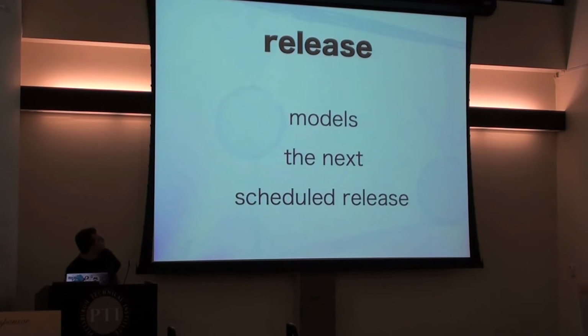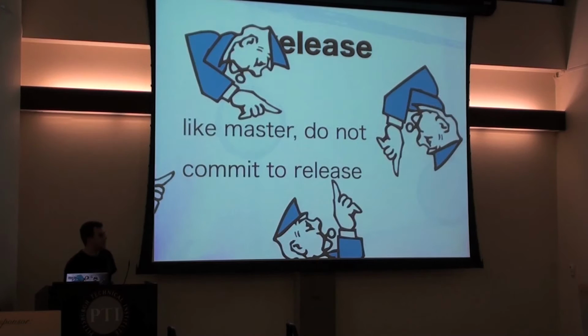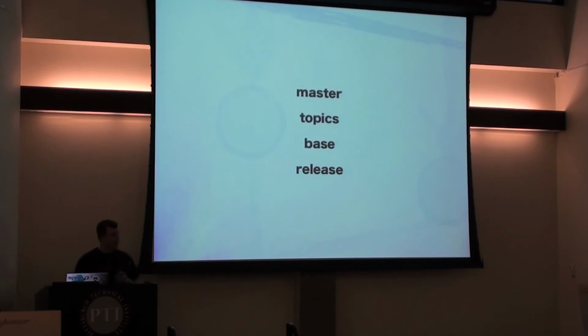The next and last important branch is the release branch, and that's modeling what's the next scheduled release. So typically what happens is you start a topic branch off at base, you do some work on the topic branch, and then merge it to release. And you do not commit directly to release. And the reason is, we want to be able to rebuild release without a specific feature. So those are our main branches.